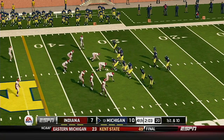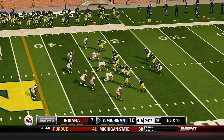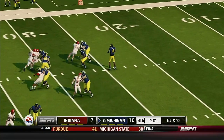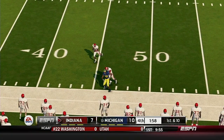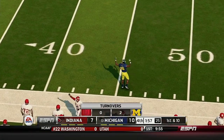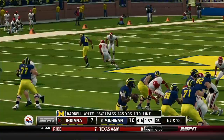This is a pretty crucial series right here. With things being so tight, your best players have to step it up on both sides of the ball. He fires left side. Picked off. Defense just came up with a huge interception. That might be the biggest play of the game.